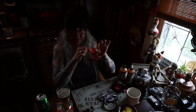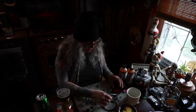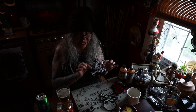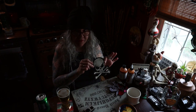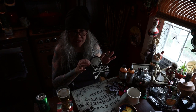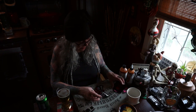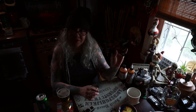I'm not sure. Can't wait to get that circle light, but it's coming from Asia, so. I got this pirate skull and crossbones. This is really cool. And I got this big gigantic skull and crossbones. I love patches for jackets and hats, things like that. And I can never find them, so I found all these patches for $1 each. I was really happy about that.